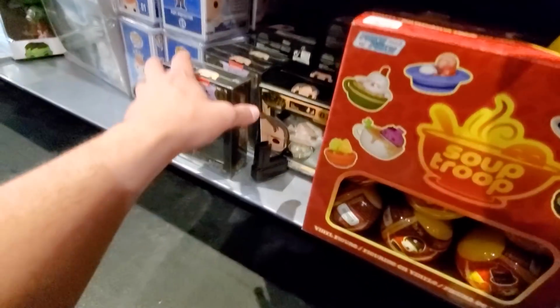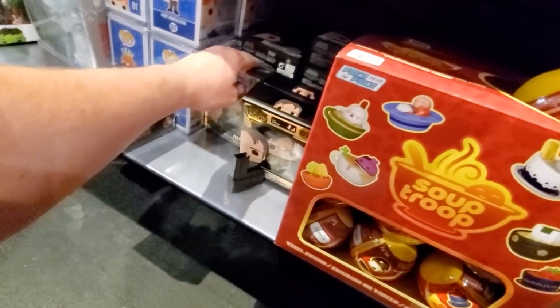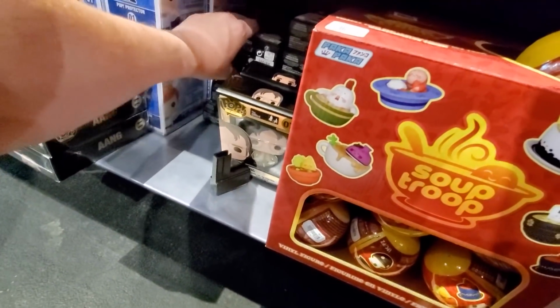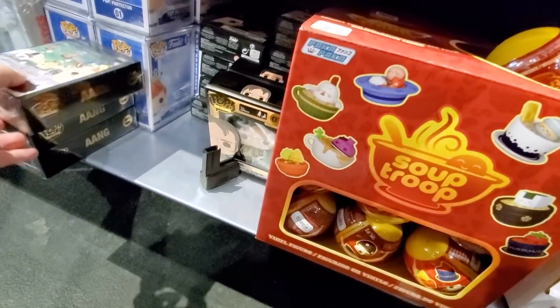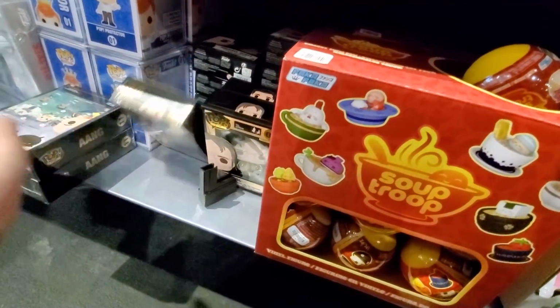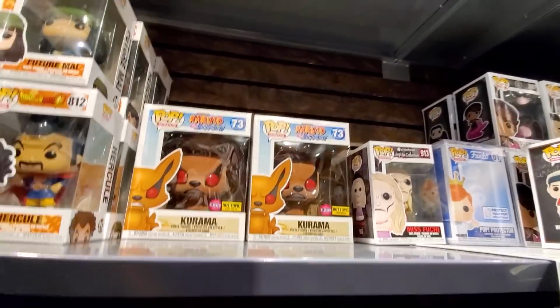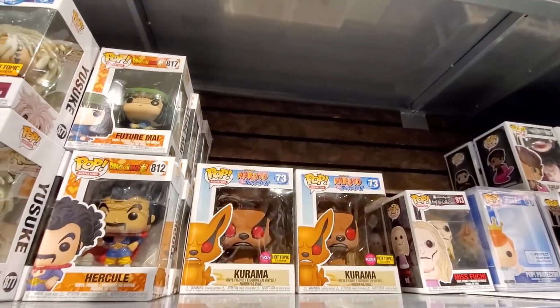The only thing that was new was some of the new Pop Pins from Avatar: The Last Airbender. I was hoping that there was a chase, and yeah, it didn't look like that was the case for those. That would have been a really awesome one to find, especially since Avatar is really hot and really new right now. But yeah, pretty much all the same stuff. That Flocked Kurama, I think that was a restock, but Hot Topic pretty much had all the same stuff it usually does.